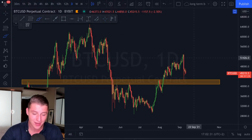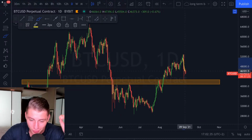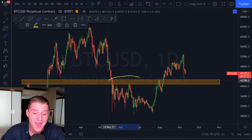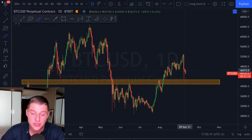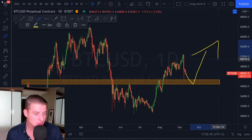Answer this question right now. My question is: is it bullish to see a retest after a significant rise of previous major resistance on Bitcoin? Is this retest bullish or bearish? Let me know, because I think this is one of the most bullish retests that you can get.